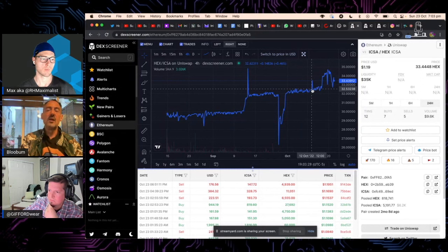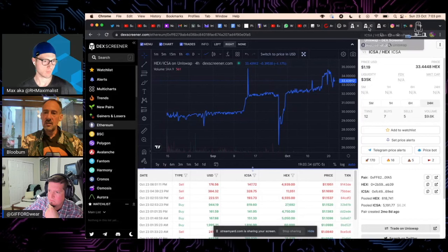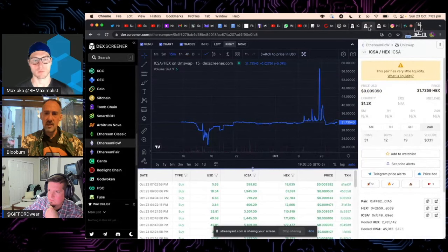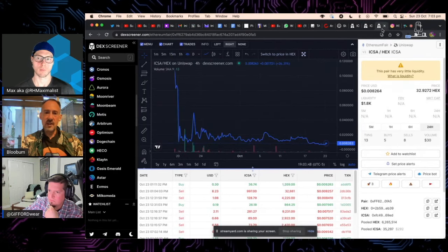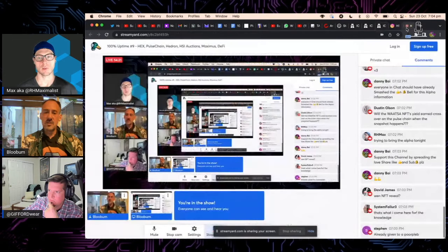And I've got up here this same phenomenon happening on the proof of work chain, although you can't see the angle up on the proof of work chain yet. It doesn't look like it. Maybe it's too subtle, I'm not sure. And then on the Ethereum Fair, it also is tending towards that same thing, although it looks like the demand is a little bit less on there.